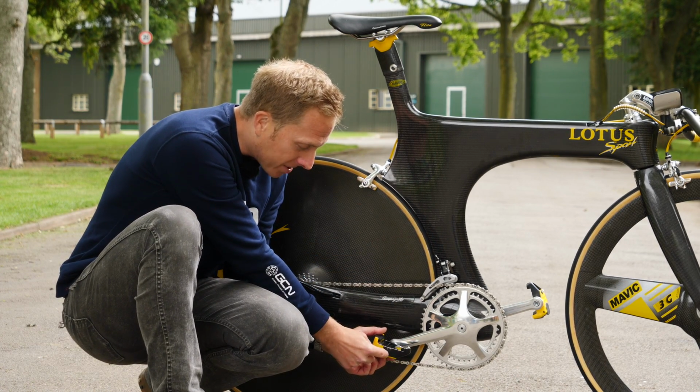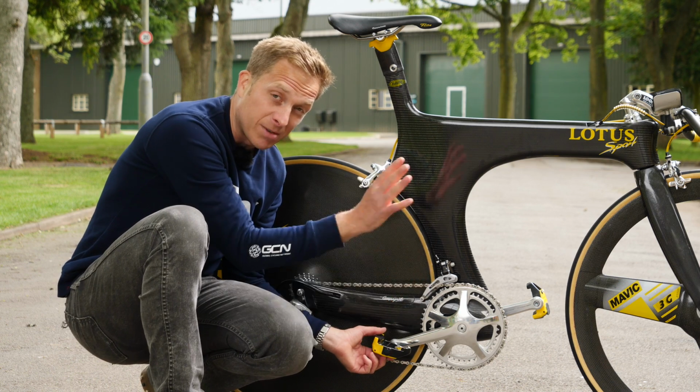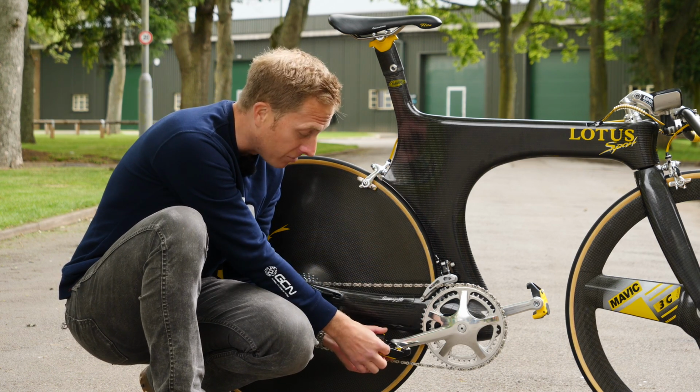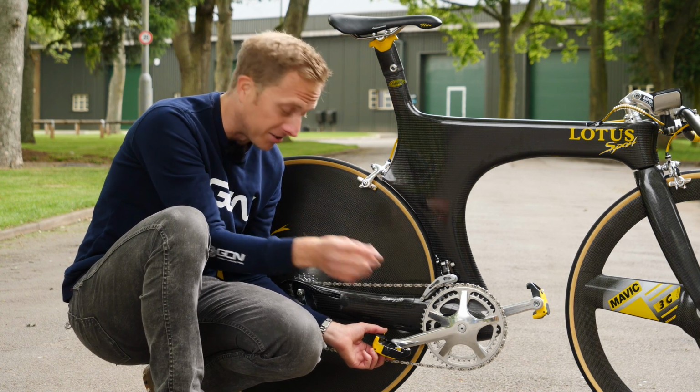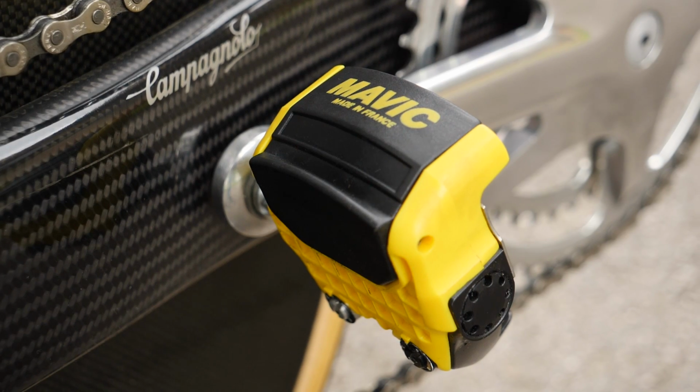The end caps here, by the way, if you've got a pair of these pedals or some of the earlier Look pedals, if you're unsure how to remove them, get yourself either a golf stud key or a cricket stud key. That fits in there and that'll undo them and you can get to the bearings.